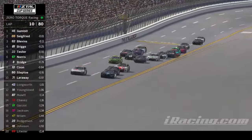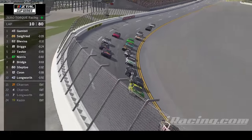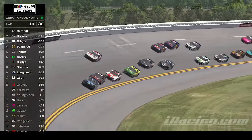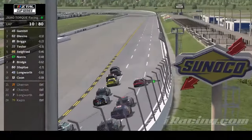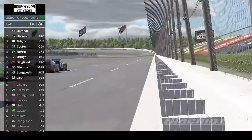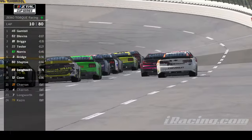Now Robert Tester, the 22, coming to the front. Austin Norris looking at the bottom on Robert Tester, nothing doing there. And Stephen Blevins chose the safe option with the 45, as that was an official lap lead for the 45 right there. The 22 looking outside, trying to help a teammate out. Won't have it, no momentum on the top. He'll have to slot back into the bottom in 4th place.